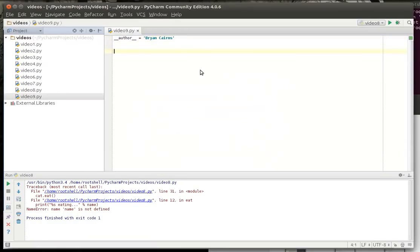Today we're going to be working with modules and packages. So what is a module? A module is anything that ends in .py. We've been making these. You've made 9 of them if you've been following along with my videos.